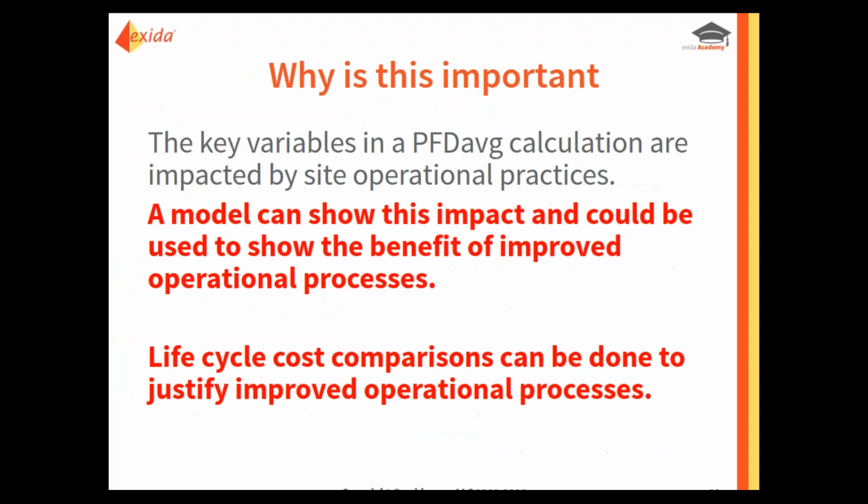So now why is it important? Well, the key variables in a PFD calculation are impacted by site operational practices, and we now know that. And a model can now show this impact, and it can be used to show the benefit of an improved operational process. So finally you have this quantitative analysis that can share the life cycle cost comparisons to justify improving your operational processes, right? So now you have a way to speak to management or whoever you need to and say, hey, look, here's where we are, here's where we need to be, and here's a quantitative way of showing how we can improve.